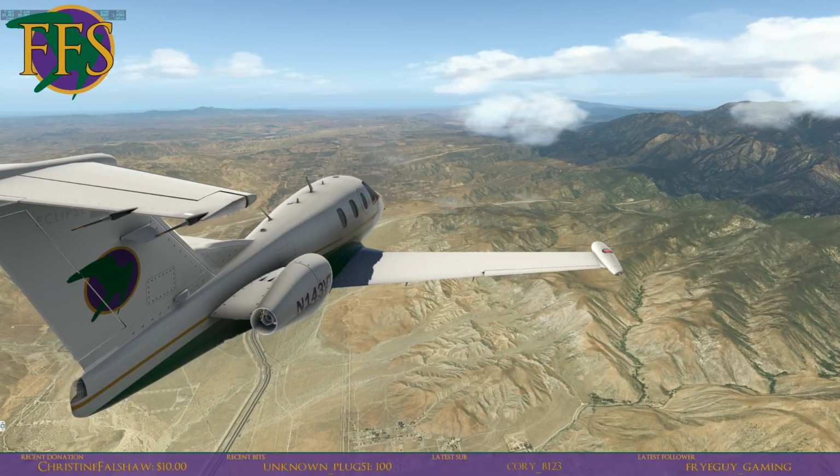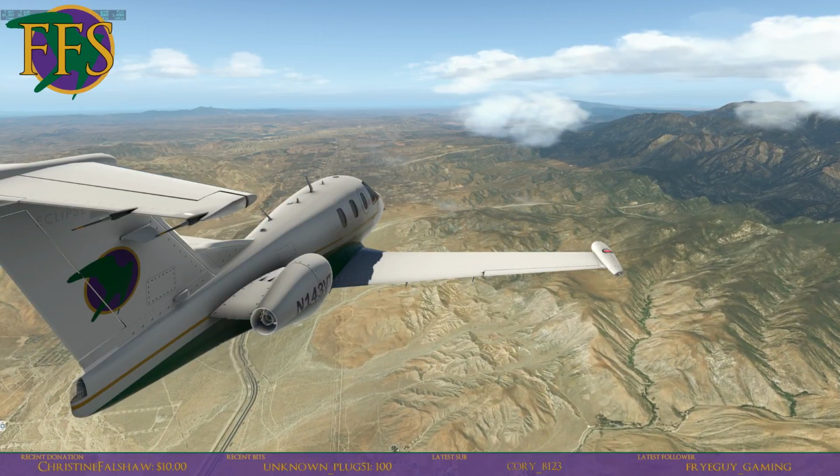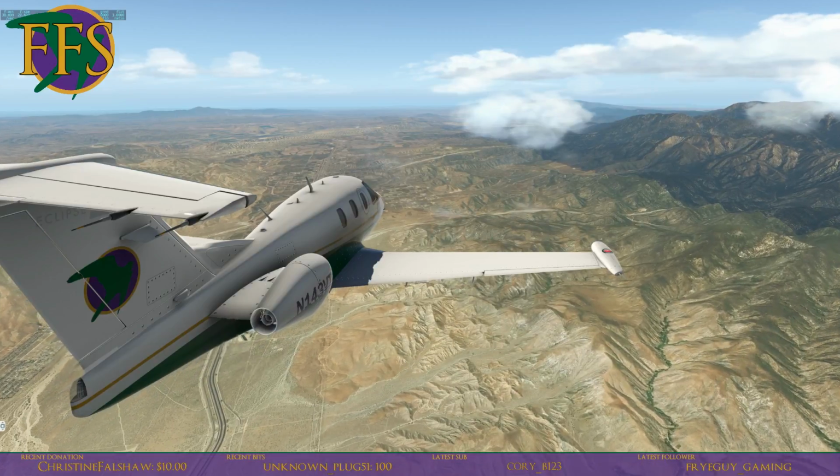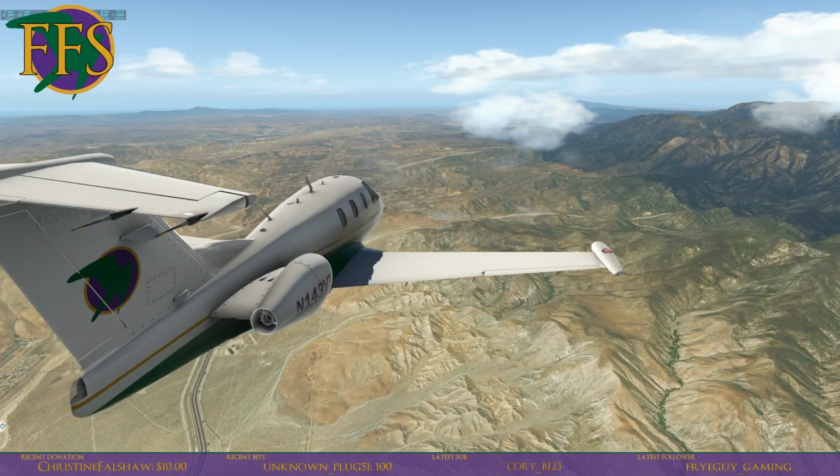Los Angeles Center 117. Going up to 10,000, Bravo Light Center, 29 Palms, altimeter 3013.